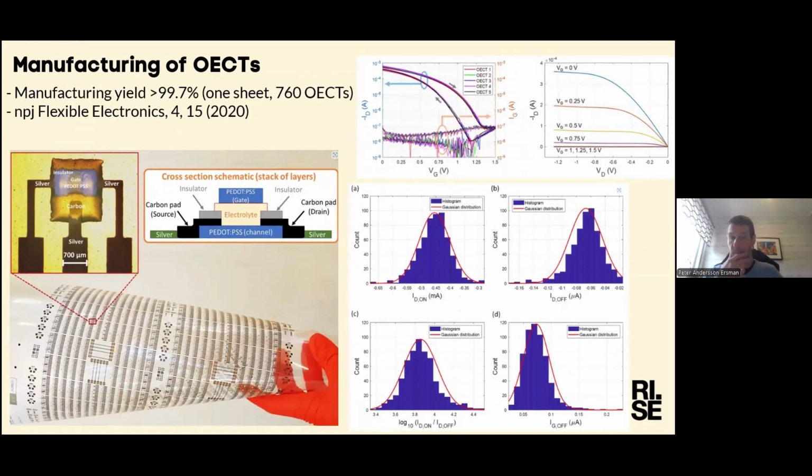And that's it. So here's one example of one A4 sheet containing 760 transistor devices. 2 of them were not working, so that gave 99.7% yield, which is quite impressive by using screen printing as the manufacturing method. You see some examples. The bottom figures are the distribution of the on and off currents and on-off ratio and so on. And the upper left here is the transfer curves of 5 of these 760. And as you can see, they are perfectly on top of each other and switching probably 4 orders of magnitude or something like that.